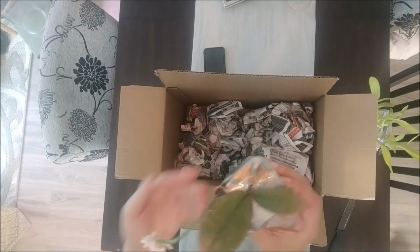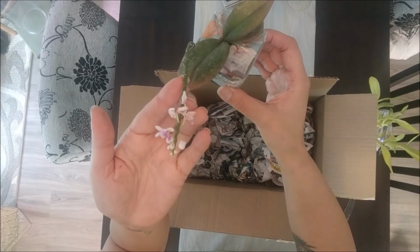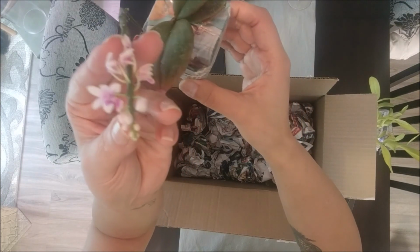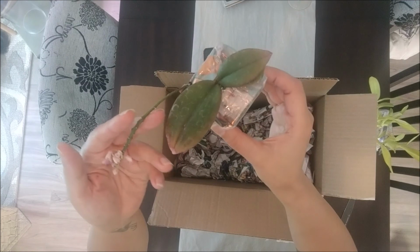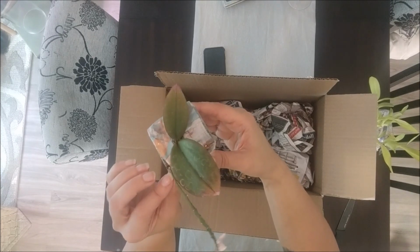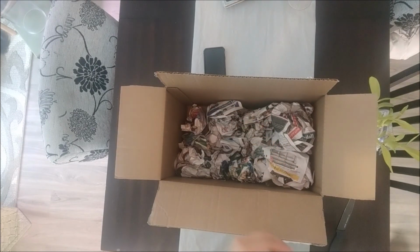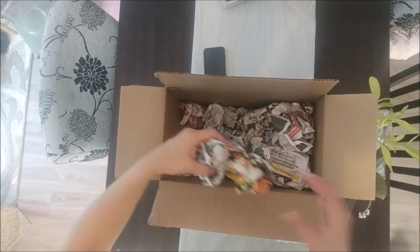She does have a faint scent, but she did tell me that some of the blooms were fading, but I do still have a few here that still might open up. She is just the sweetest little thing. I hope you can see that. Again, wrapped up very, very nicely. The spike was all tucked in the paper, so very happy about that. She looks like she was protected. She's very tiny. I did go for some smaller, compact plants this time around.